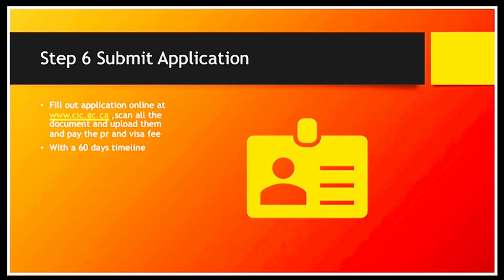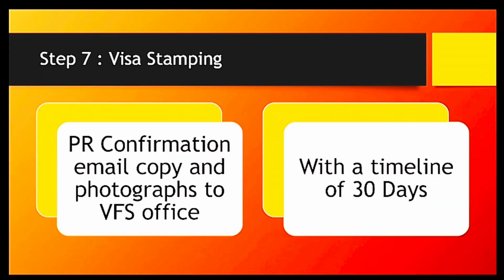After gathering all your documents, you would need to scan and upload them to your profile. And you have 60 days to submit your application. And then you get a confirmation email after 30 days from IRCC saying your visa is ready to be stamped on your passport and you could send your passport to any VFS office.